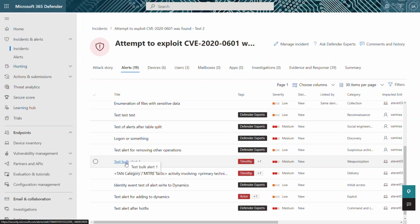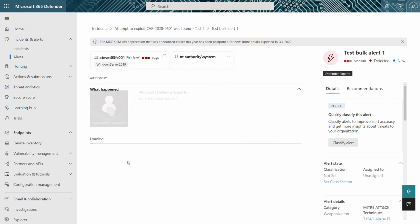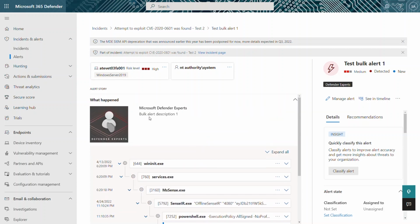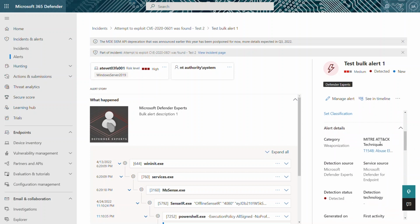Yeah. So now I can go into, let's just pick this alert, for example. It provides information. You'll see here we've got this Defender experts tag against the alert. So it's saying that something happened, and it's your typical alert story, but it's showing that this is a Defender experts alert. And again, you've got information about the MITRE technique. So the experts will have put information in there.